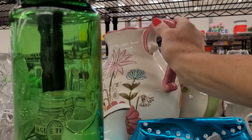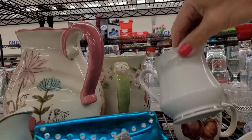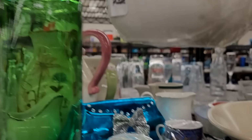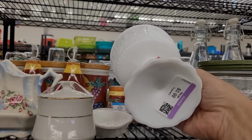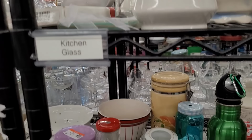This looks a bit like Portmeirion, but it isn't. It's a little blue and white creamer. I wonder if the sugar bowl is around here somewhere. Oh, it looks like it's over here, right at the back. Let's pop that with its friend. There we go. It's a cute little cottage teapot, sadly missing its lid. It's a milk glass compote. Unfortunately, these only sell for about $12 to $15, and that one has a chip on the side. Another little sugar bowl missing its lid.